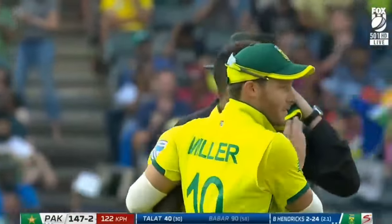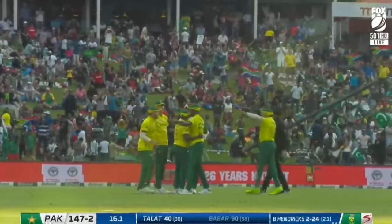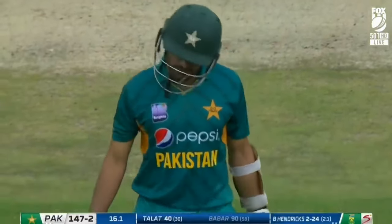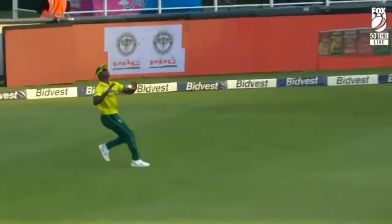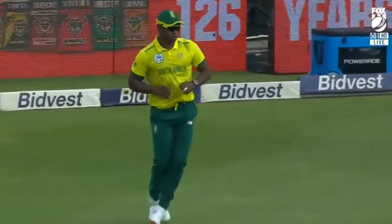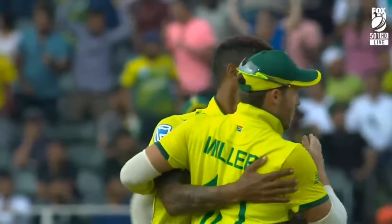Gets the big wicket of Babar Azam. South Africa come alive. Pakistan 147 for two. Babar Azam on 90. Hendricks, exactly what we were talking about for me. Slow up, changing of the pace. Look at that. It's something that they should have thought of a long time ago. Beautiful bowling.